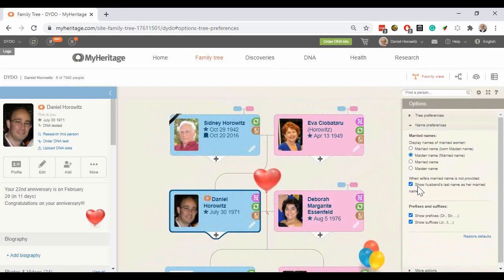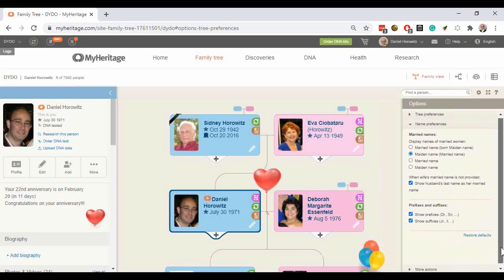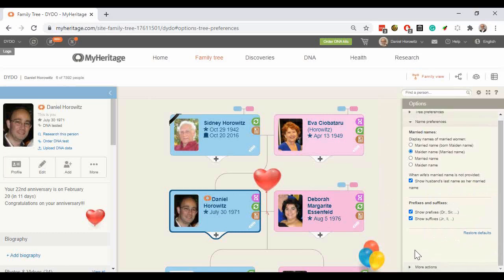Also, we have the same for husband's last name when the name is not provided, or if you want to show prefix and suffix in the card. Again, my preferences, I want to see all the information that MyHeritage has for me.